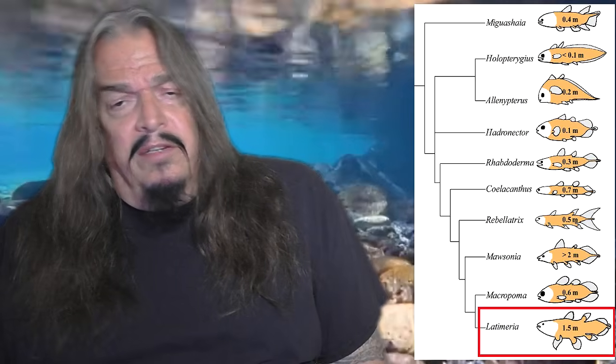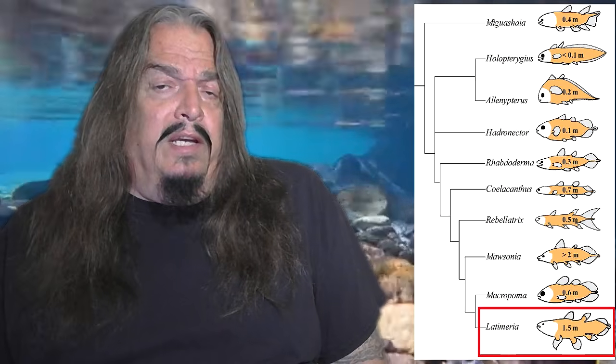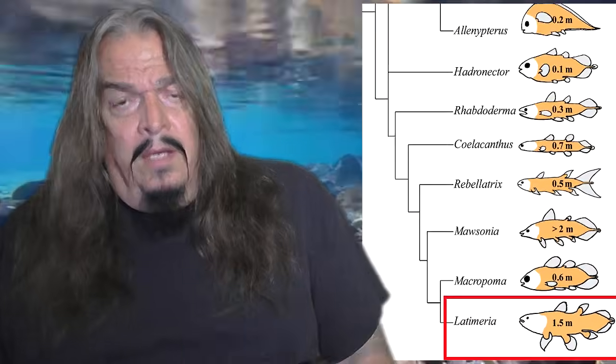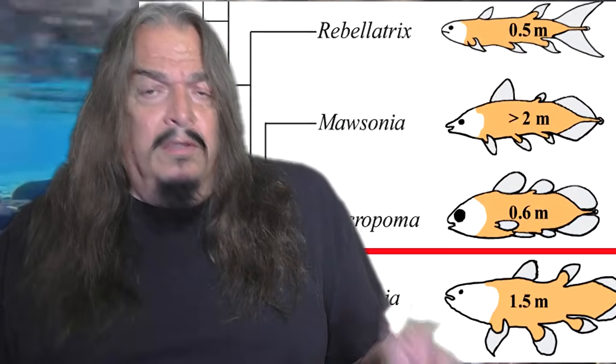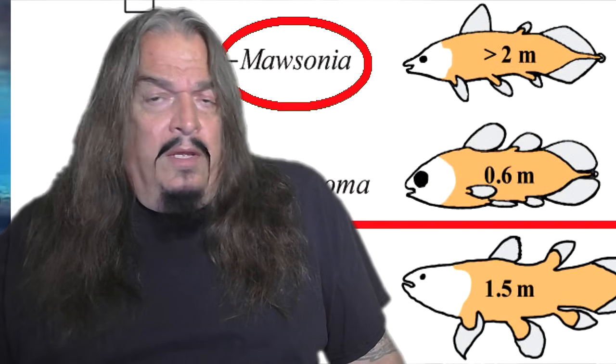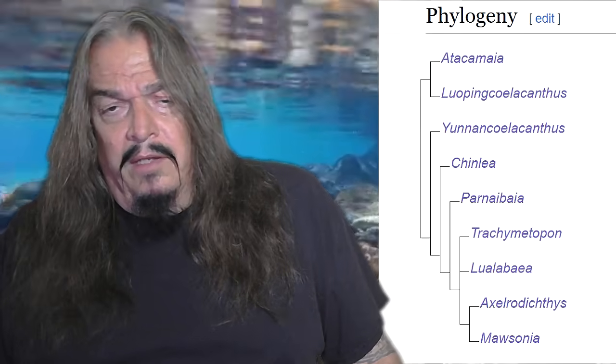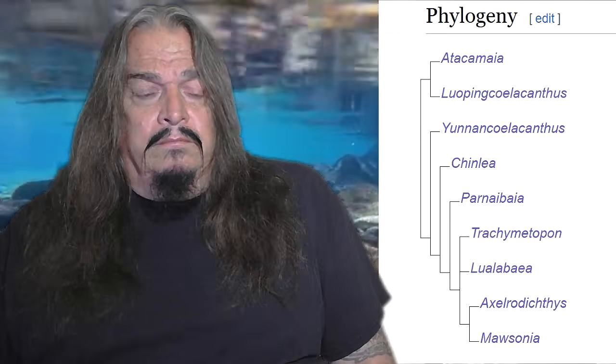Neither of them can be found in the fossil record, and they are distinctly different from any of the 9 other genera illustrated here that are known only from fossils. But this isn't all there is. Look, for example, at Mosonia. That's not a single species, nor even a genus. That's a taxonomic family, and all these genera are part of it.